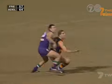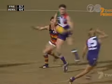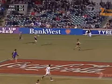Smart, importantly, getting a touch. Well done there by Parker. Down to Wren. Crows enjoying a good patch here, despite the fact they've had a couple of players taken from the ground. Severely concussed. Sinclair to Wills.